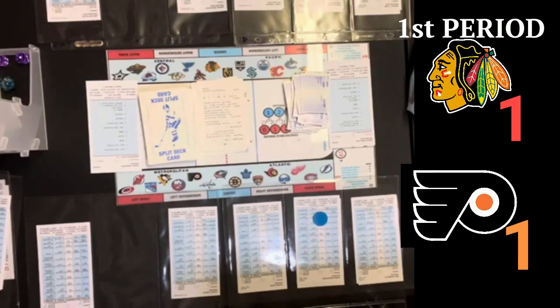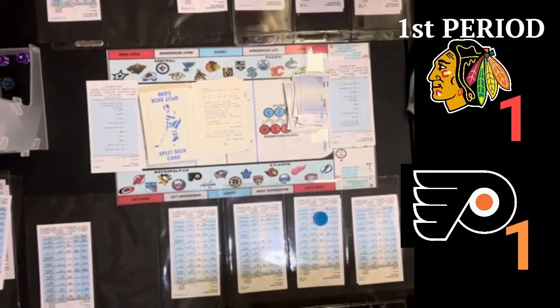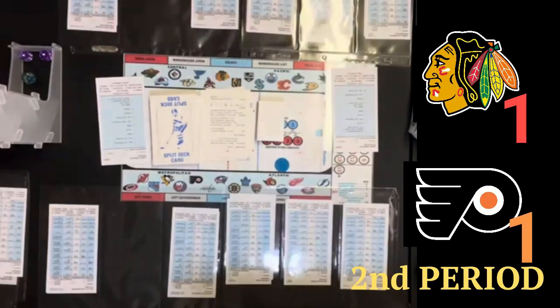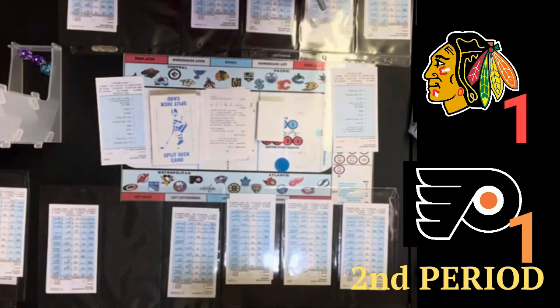And we have a 1-1 tie as we go to the second period. So we're back for the second period between the Chicago Blackhawks and the Philadelphia Flyers. And so we will roll for the faceoff. That is a 14. And it is a plus 2 for Chicago.